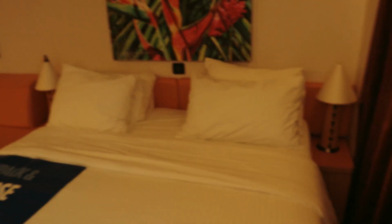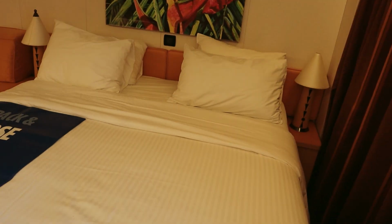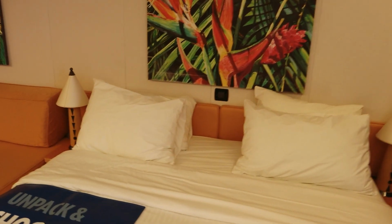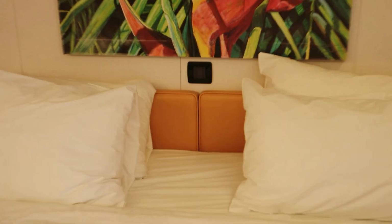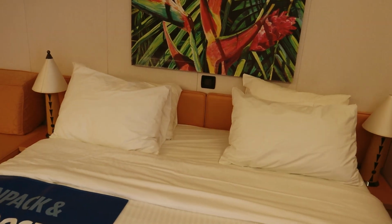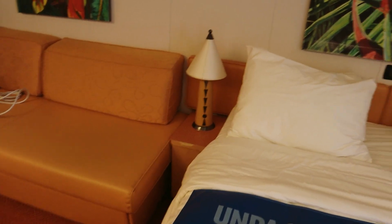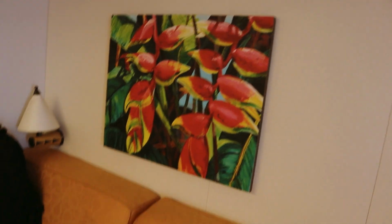You have the king-size bed with a little nightstand on each side. There's a light switch in the middle, which we found out a couple of minutes ago that if you hit that, it may take you 10 minutes to get the lights back on again. So hit that at your own risk. Then you have another light stand on this side of the bed. That one's slightly damaged for some reason. Don't look at that. Nice little artwork.